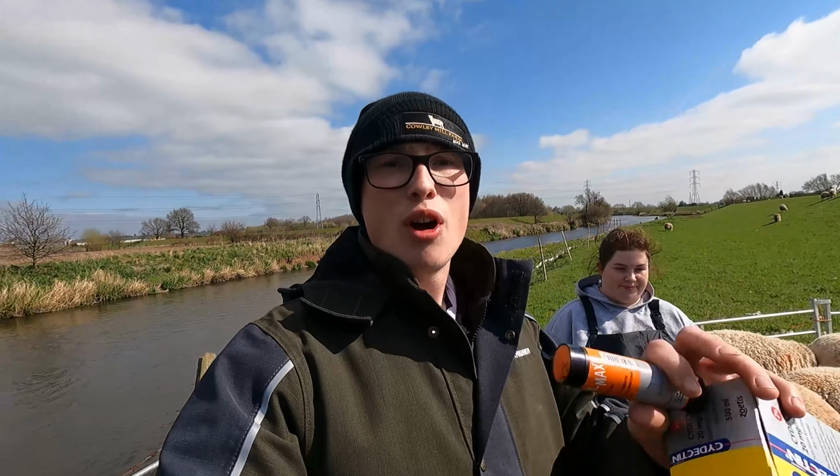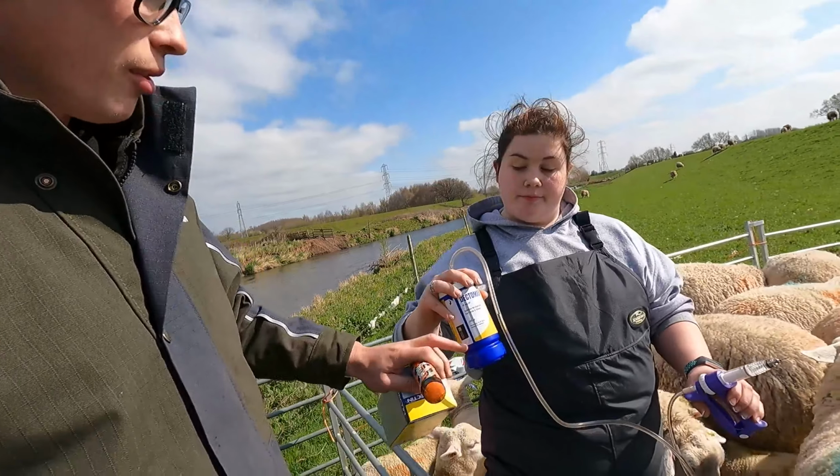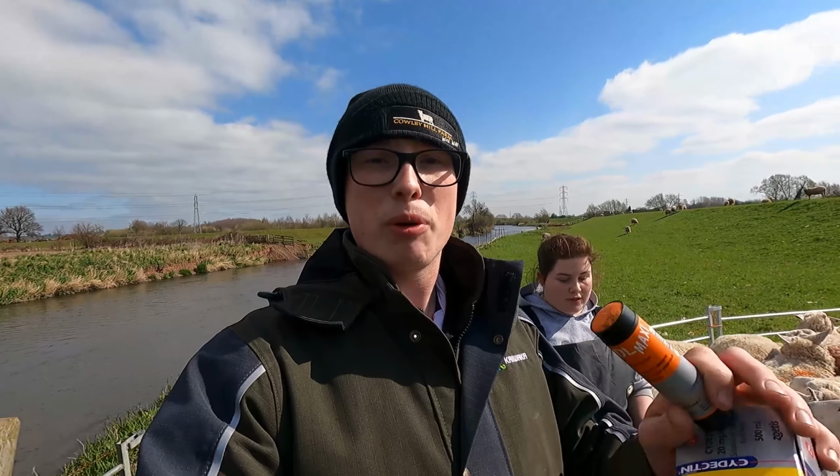So first of all, what we've been doing by the video you've seen so far, we've been injecting the ewes and lambs. So what we've been injecting with is ivermectin, so it's like this. So the ewes and lambs are actually getting a different form of ivermectin each. And this is because of something called a withdrawal period.